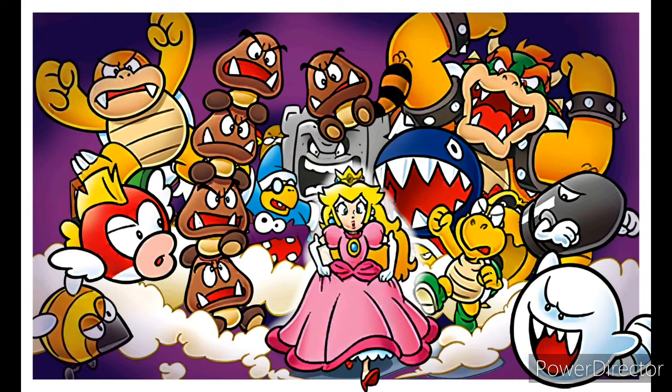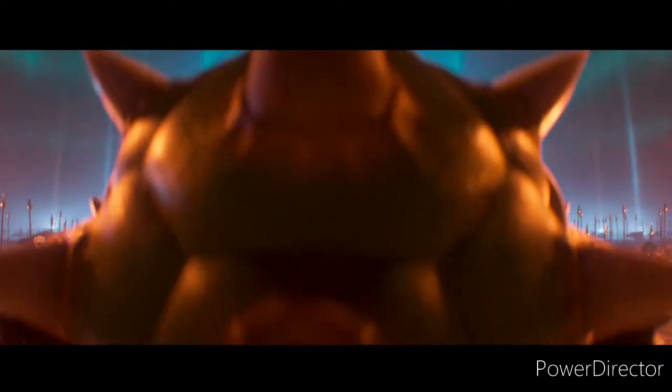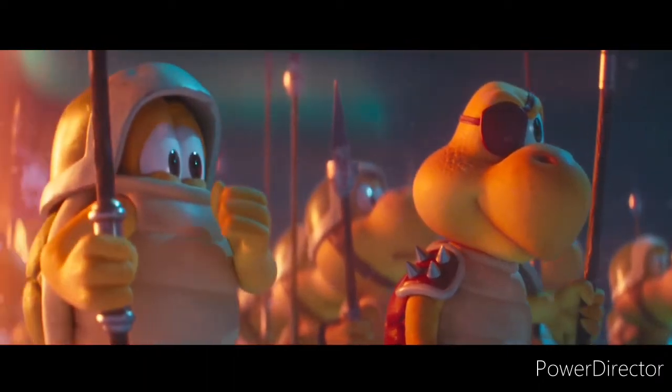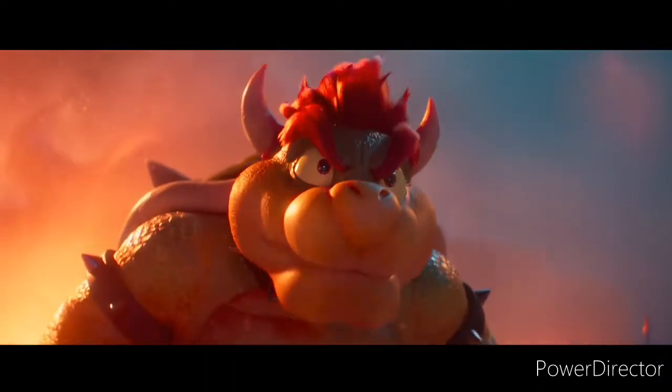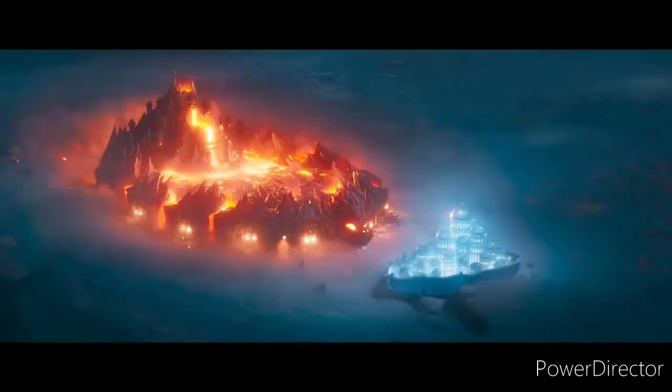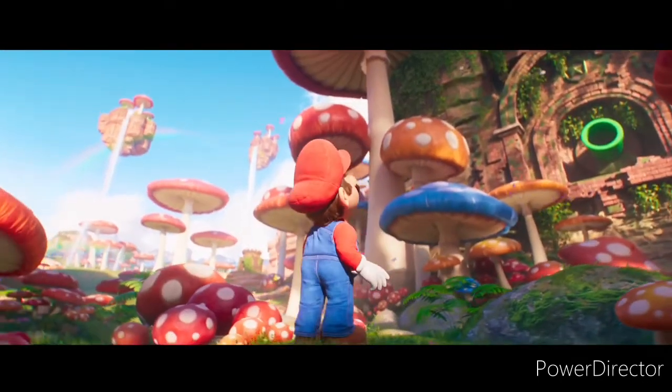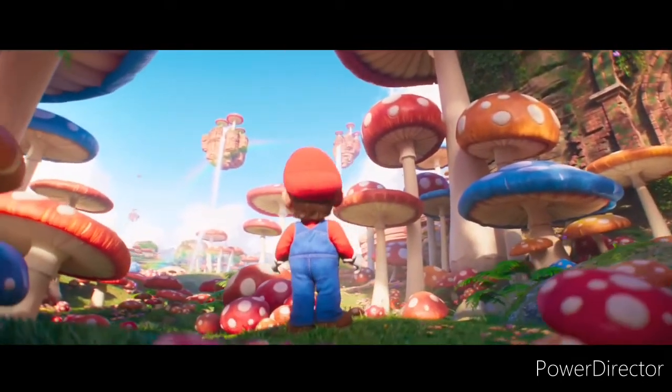He has like thousands of troops. The Koopa population is large, and most of them are dedicated to Bowser. Bowser is a big force in Super Mario in general. It's nice to see that translated into the film. And you got the Mushroom Kingdom, which looks absolutely phenomenal.